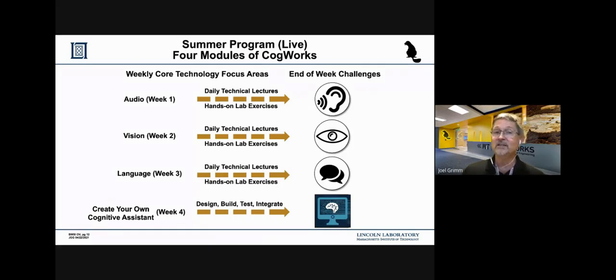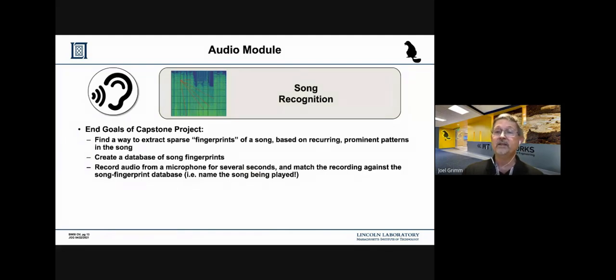I'm not going to go through every week's challenge here. I'm just going to touch on the audio module, week 1, to give you a sense for how it works week by week and how that's going to build into the final capstone project. So one thing that the students learn very early is that if you've got a signal, it can be data. And if you've got data, you can pattern match. That's really important. Everything can boil down to pattern, and machine learning boils down to pattern matching. 1D in the case of a song, 2D in the case of an image, multidimensional. So many data sets are multidimensional. But if you've got the data, you can start to do pattern matching. And if you can do pattern matching, then you can use that information to build something.